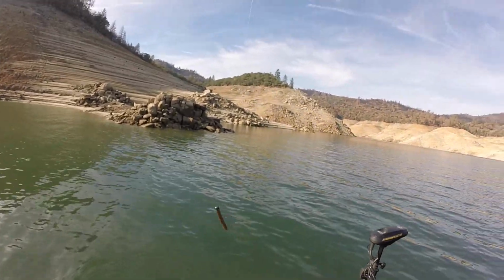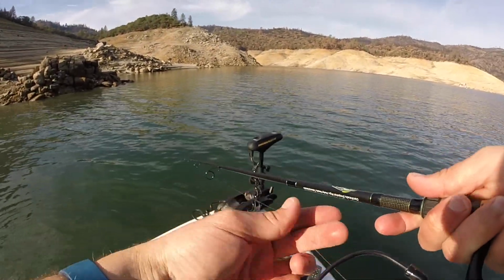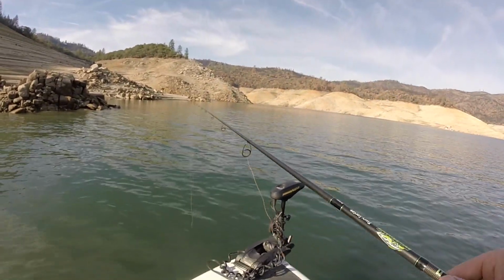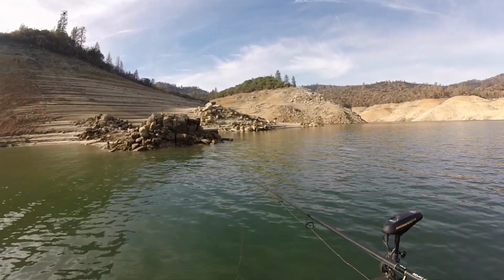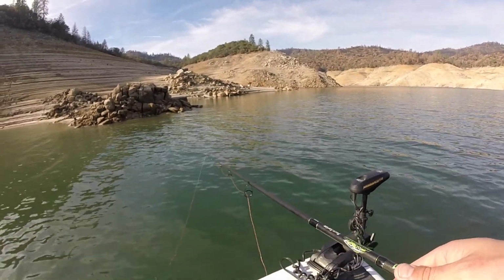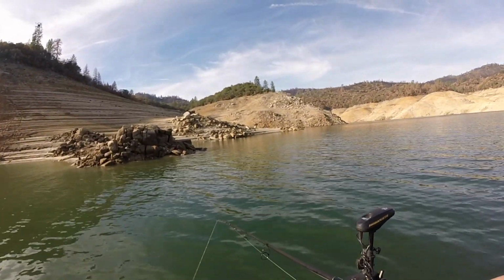Yeah. Threw that one right up on the point. I'm gonna drop down because I've marked like 3 fish, or 2 or 3 fish under me there. But pretty much just cast it right in front of this little rock pile here. And let's see, I'm in 15 feet now, so actually that was probably in like 8 feet, something like that.